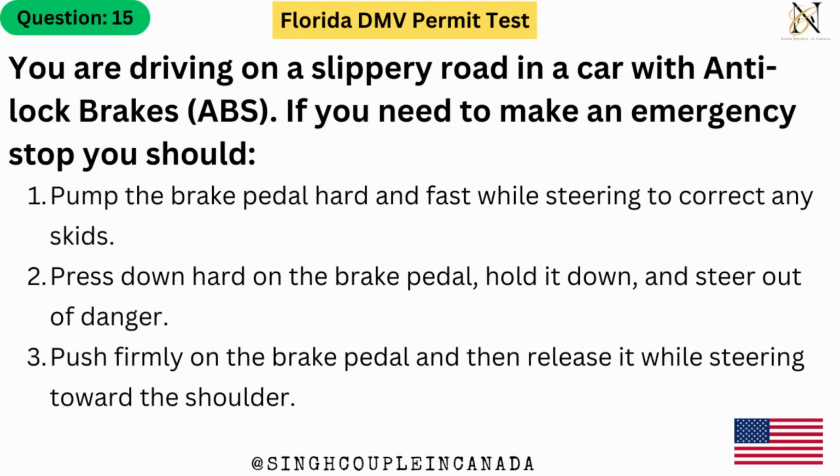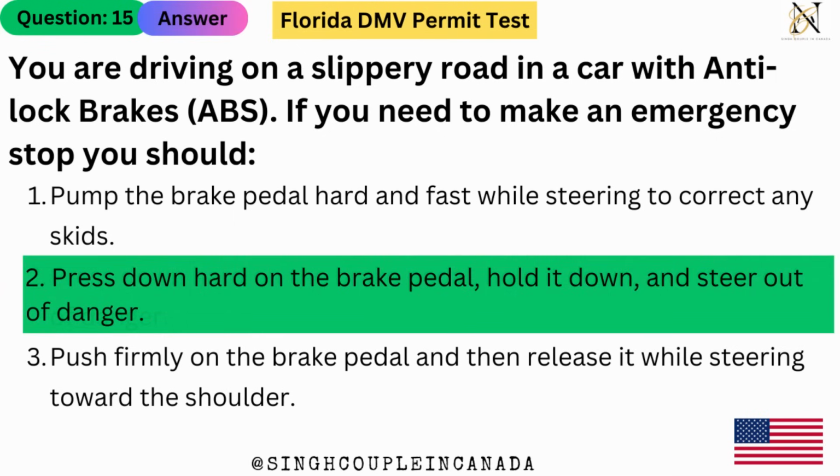You are driving on a slippery road in a car with anti-lock brakes, ABS. If you need to make an emergency stop, you should: 1. Pump the brake pedal hard and fast while steering to correct any skids. 2. Press down hard on the brake pedal, hold it down, and steer out of danger. 3. Push firmly on the brake pedal and then release it while steering toward the shoulder. The answer is 2. Press down hard on the brake pedal, hold it down, and steer out of danger.